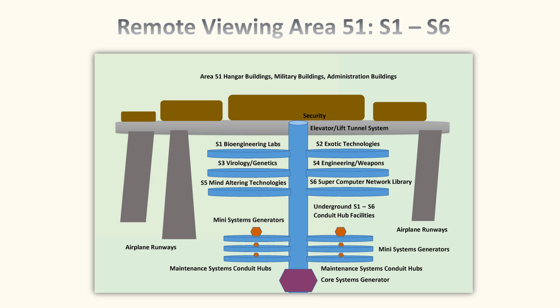So it's a huge base, Area 51, beside Nevada. So in the Nevada desert, really. So when you look at the surface, that's what the surface stuff is. The surface base that's called Area 51. But Area 51 is huge because they have underground facilities.